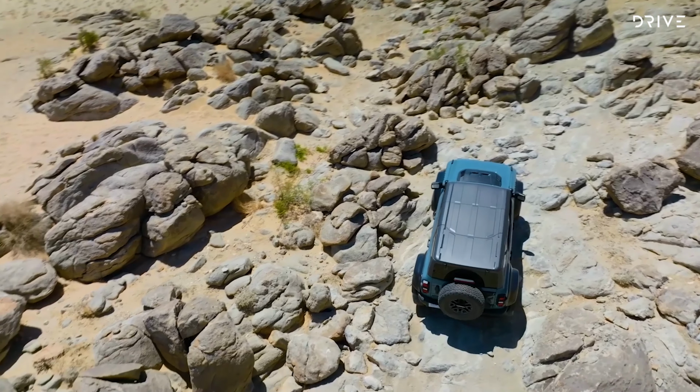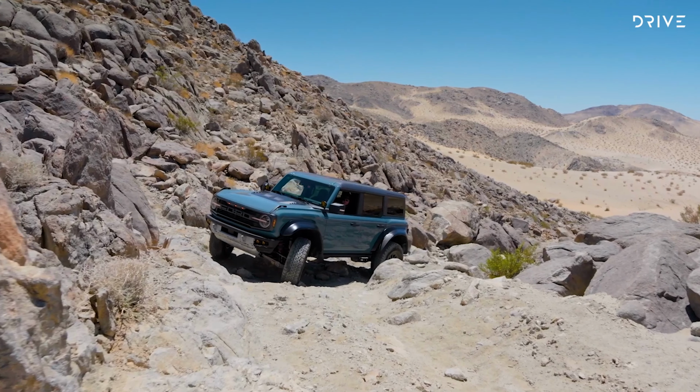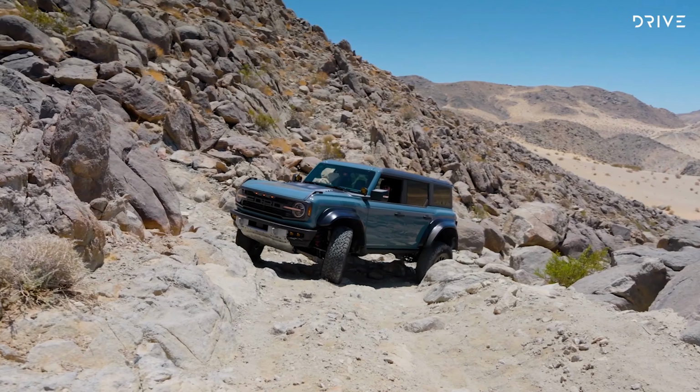This is me rolling the dice and having a guess and thinking, what would I do if I was Ford Australia? I'm not going to sell very many of the regular Broncos at $70,000, $80,000, $100,000, but I might be able to sell a limited run of Ford Bronco Raptors. Maybe that makes the engineering case worthwhile.